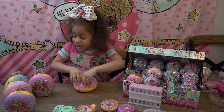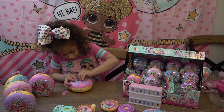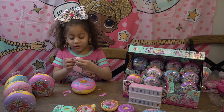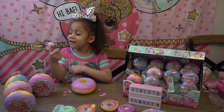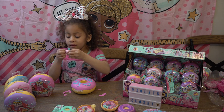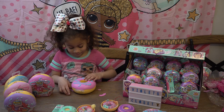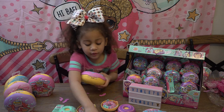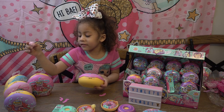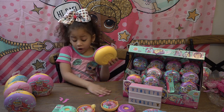Oh, found it. And then catching the hatchable. What is this, Mom? What is this? What is the thing I'm supposed to be? I just got a shrink. The kitten. What? Are you seriously kidding me? That doesn't look like a kitten. Let me see. This is not a kitten. That is not a kitten.